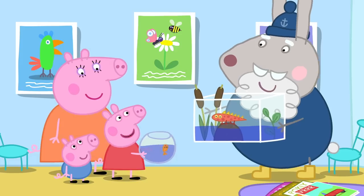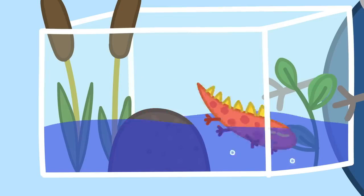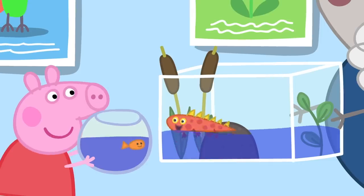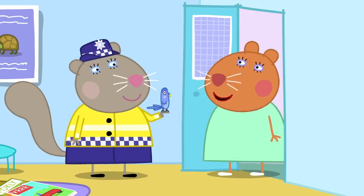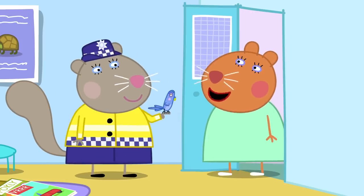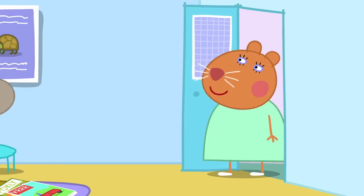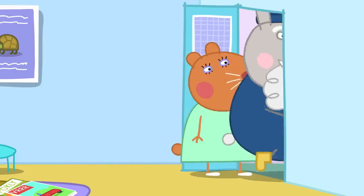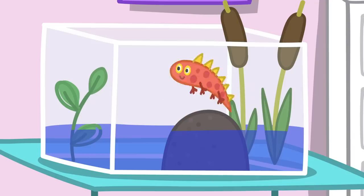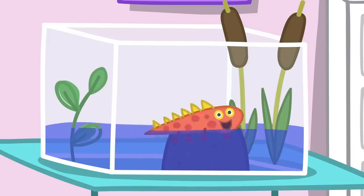Hello, Grumpy Rabbit. What are you doing here? I brought Nigel for his checkup. Nigel is Grumpy Rabbit's pet newt. Hello, Nigel. Next year, your birdie gets lots of rest and it'll be singing like a canary in no time. Oh, music to my ears. Bye! Next, please. That's us, Nigel. Hello, Nigel. Let's have a look at you. He's looking fine. Oh, good.